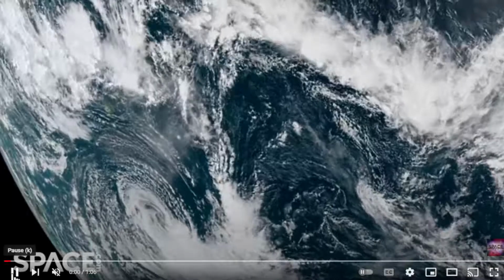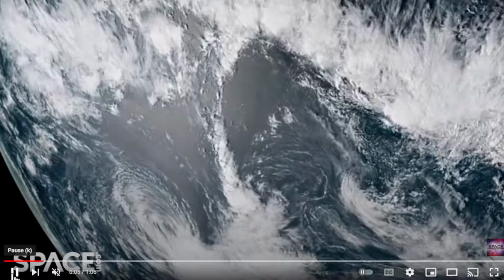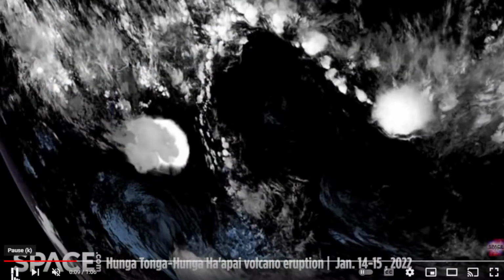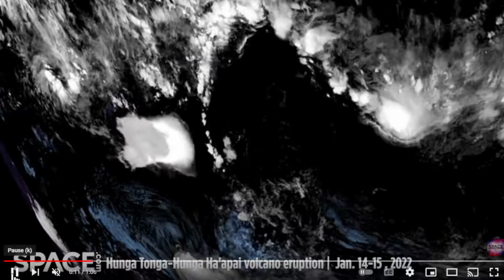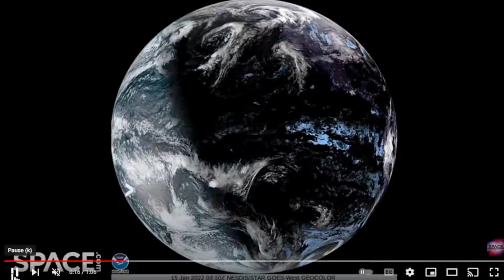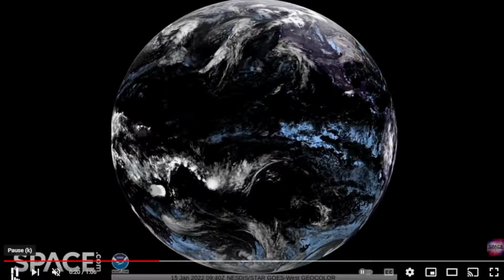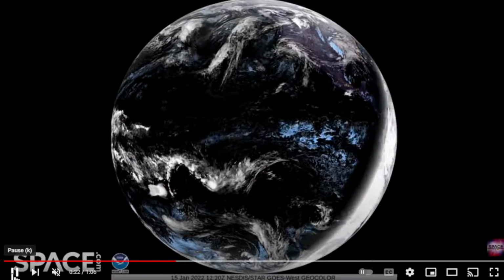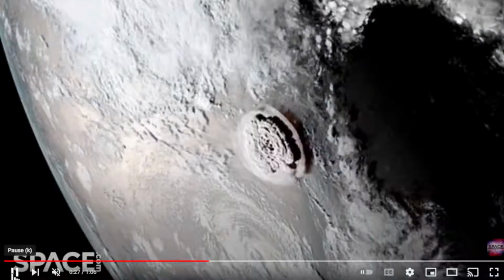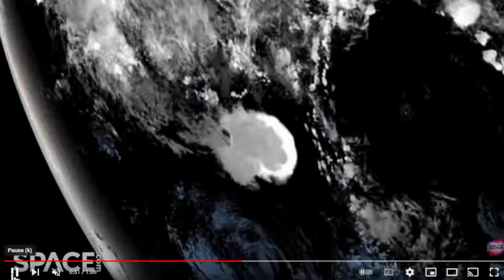So this volcano triggered tsunami warnings in the area too. It did spawn tsunamis for the Tonga Islands. Tsunami warnings were posted for the west coast of the United States, and also along from Alaska and western Canada into Japan, but the effects of the tsunami were negligible in those areas.